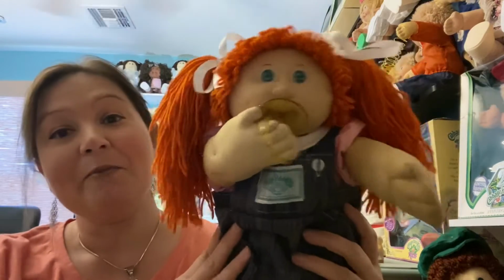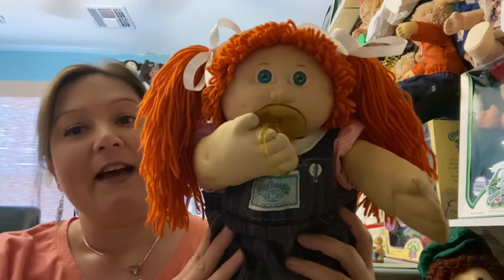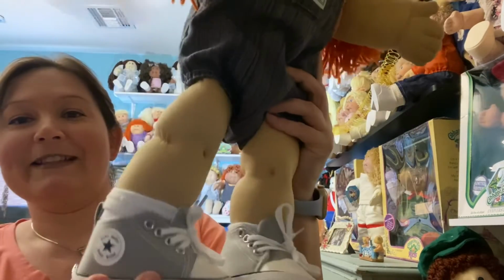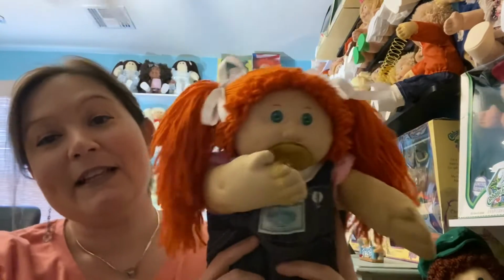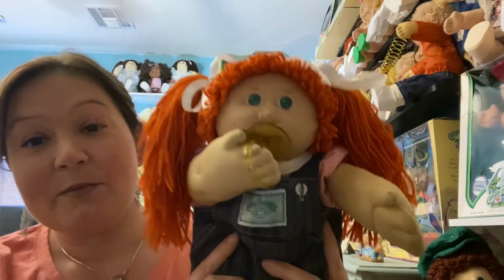Well, this girl kind of reminds me a little bit of her because she's a number 4 head mold, Paci. I just am so excited with her. Look at her little shoes I put on her. She looks so cute. But I'm so excited because she was a fixer-upper, and this is a Jesmar, guys.